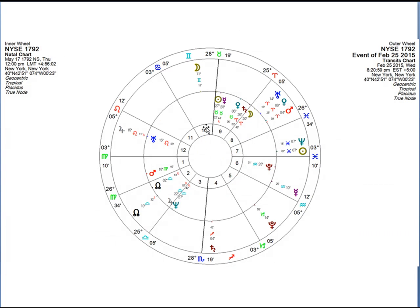Well, here's two rungs. The first rung inside is that same horoscope we just looked at. The outer rung over here is February 25th, 2015. I chose that because, as the planets in the real world move around every day, the inner wheel from 1792 is fixed, never changes. But in the real world, the planets are constantly moving. On that date, we see Jupiter was exactly on top of Uranus. So you would expect some unexpected bullish thing that was occurring on that date.